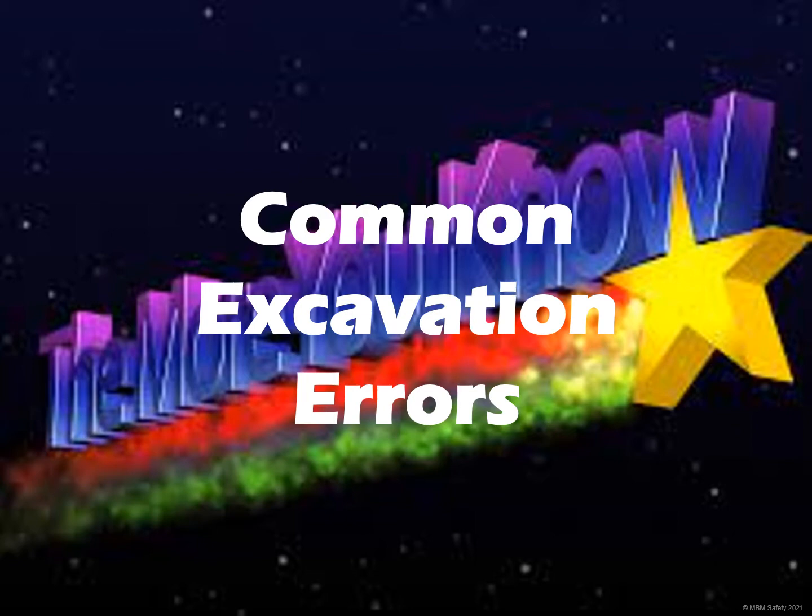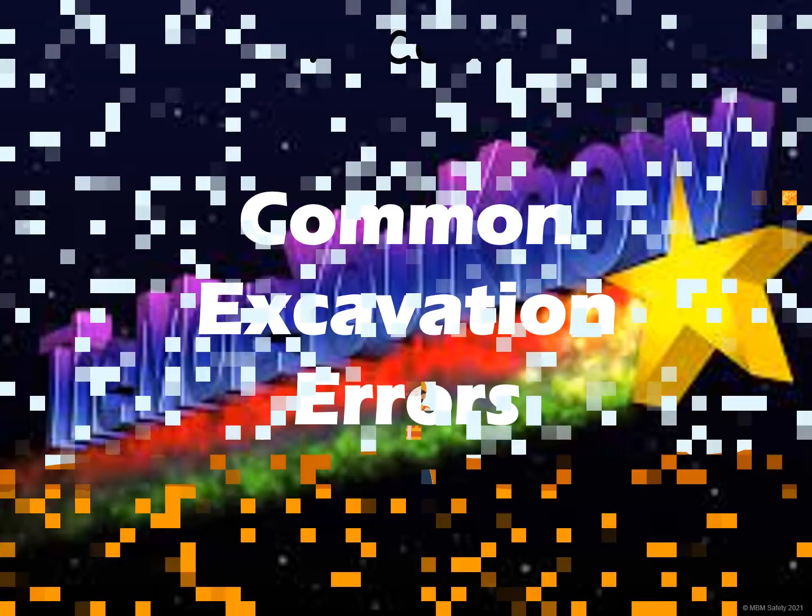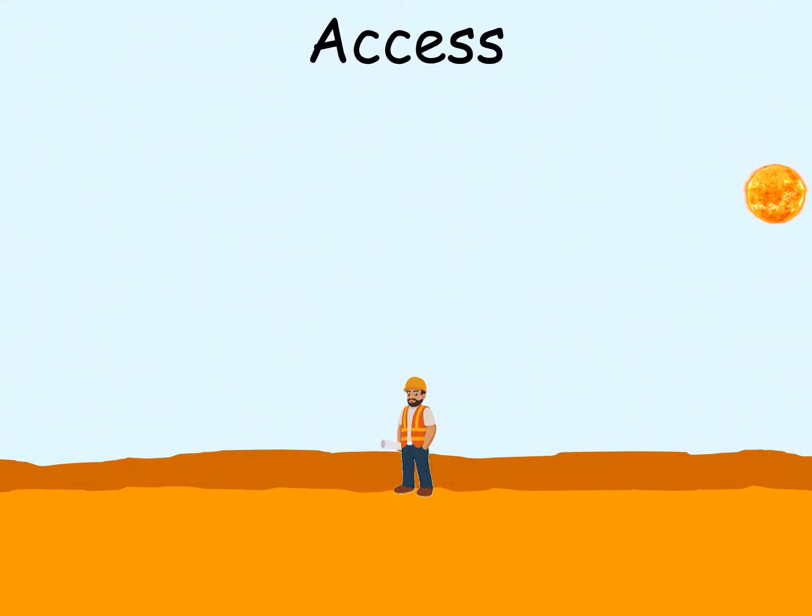Today, we're going to take a look at 3 extremely common errors that are made when working with excavations. The first involves access. When we look at what depth a ladder or other type of safe access is required in excavations, most people state 4 feet deep. But this is a very common misunderstanding.